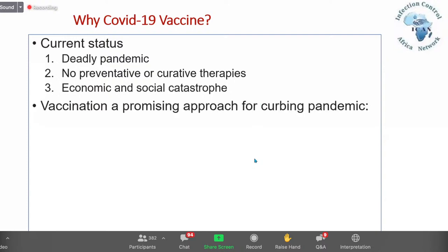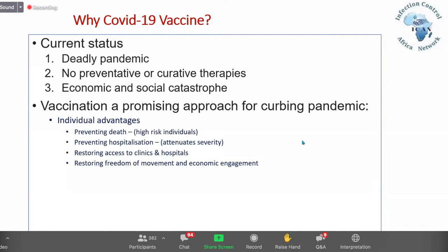Vaccination is a promising approach for curbing the epidemic, and individually it will prevent deaths and prevent hospitalization, and I'll show you some data on that. It will restore access to clinics and hospitals, which currently are being used only for COVID, and as we've heard earlier from Deborah, many countries are not doing elective surgery, only emergency surgery. And it will restore the freedom of movement and economic engagement.